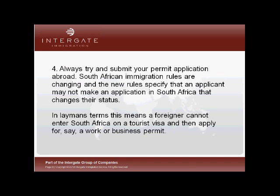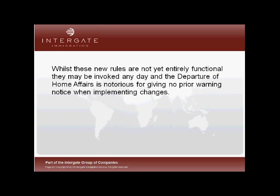Number 4. Always try and submit your permit application abroad. South African immigration rules are changing, and the new rules specify that an applicant may not make an application in South Africa that changes their status. In layman's terms, this means a foreigner cannot enter South Africa on a tourist visa and then apply for, say, a work or business permit. Whilst these new rules are not entirely functional, they may be invoked any day, and the Department of Home Affairs is notorious for giving no prior warning notice when implementing changes.